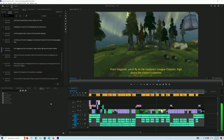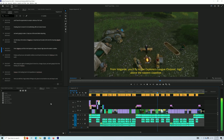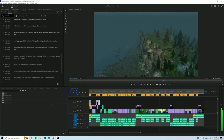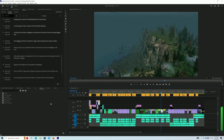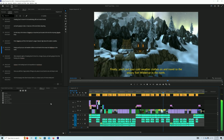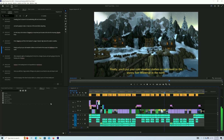From Valgard, you'll fly to the Explorers League outpost, high above the eastern coastline. Finally, you'll put your cold weather clothes on and travel to the snowy Fort Wildervar in the north.